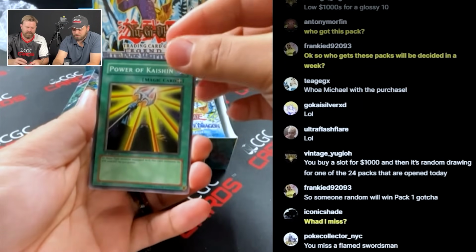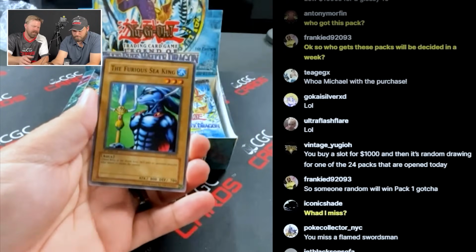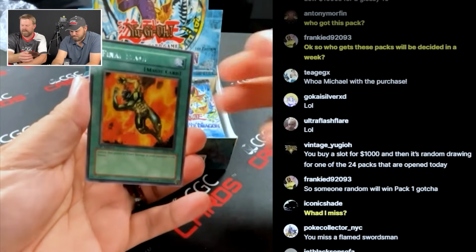Oh, gosh, man. These cards are crisp. This is good. So crisp. Petite Angel, there's a good common. Angel's nice. Furious Sea King. Man, the art on this is just so nostalgic. Yes, dude. This is it. This is OG. So good.